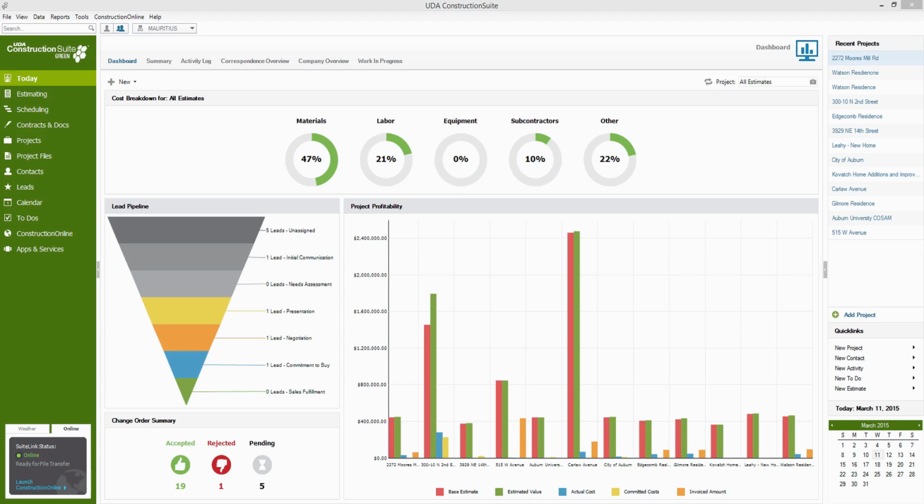For those of you who are new to ConstructionSuite and overall new to UDA Technologies, we've been in business for over 15 years, so we've been in the industry for a while. This is ConstructionSuite 6, meaning that it is the 6th version of ConstructionSuite. So we're excited that we're constantly updating and staying relevant to the industry and really making sure that the tools we provide are going to help you build your business. So a lot of exciting new changes.